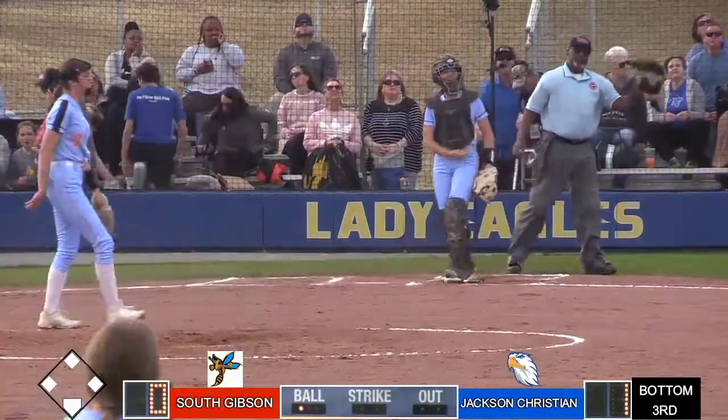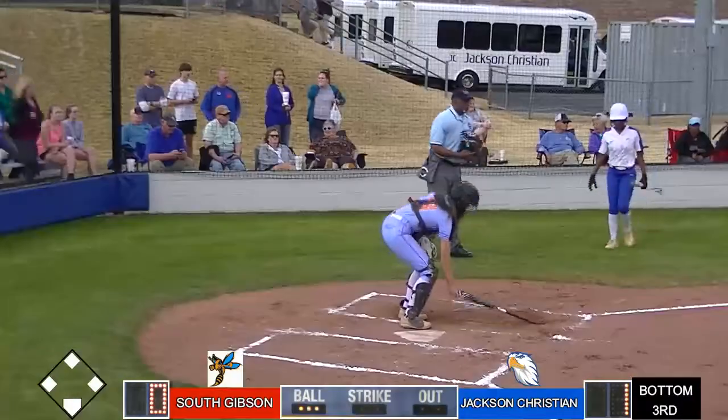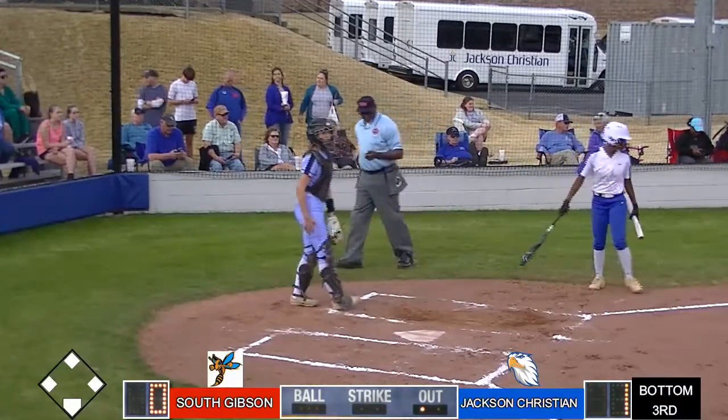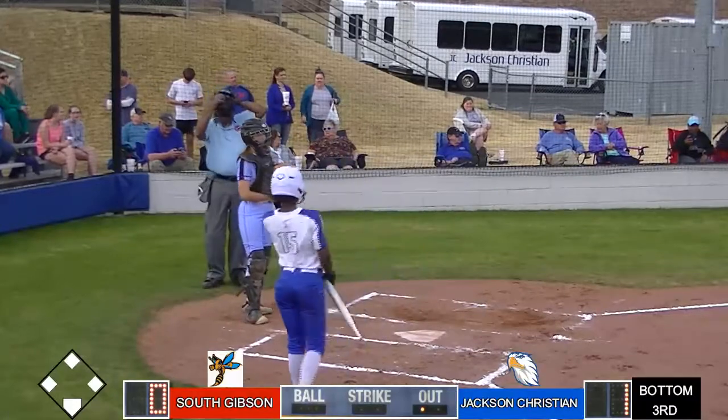This one is sky high. It could be a can of corn in the infield. Third baseman gets it, and that retires Robinson. And that one, we kept waiting for it to come down. If it had gone about 5 feet higher, it would have drawn rain, which we are expecting late tonight.